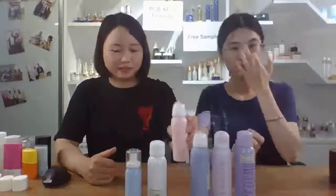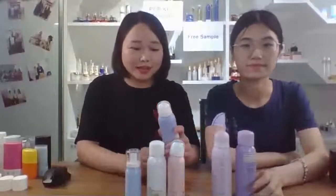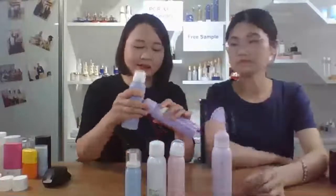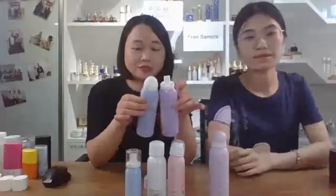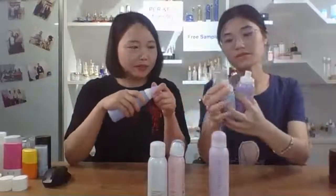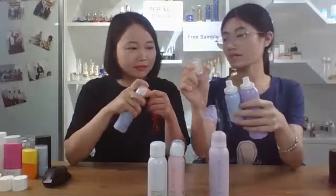This one also is small size. And you can choose the size that you need, and the spray pump, you can choose this style or this style. You can choose the style of spray pump that you like. And this style, the pumps are the same, just in different color.